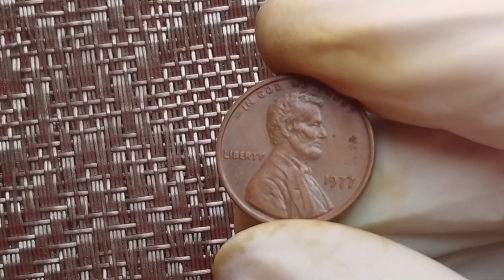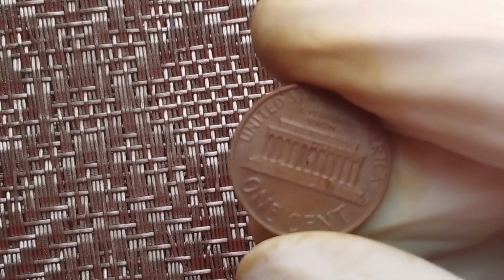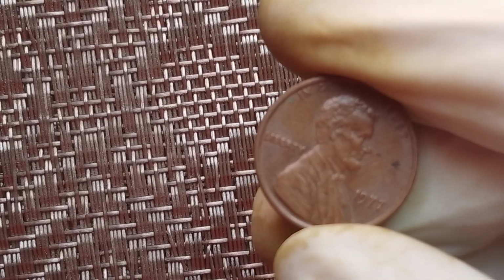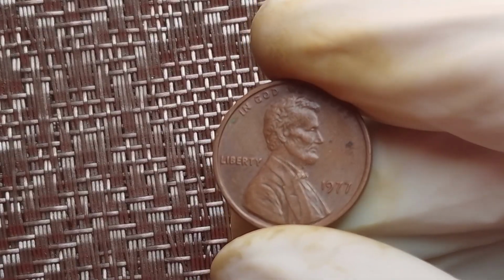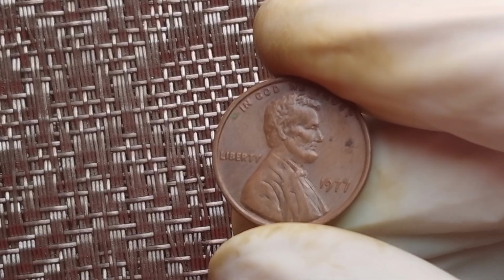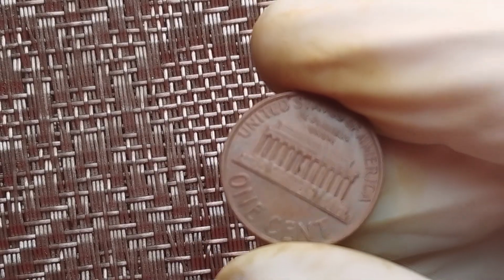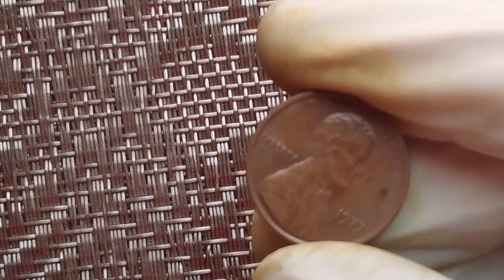The metal composition: these pennies, pre-1982, are primarily copper, about 95% copper and 5% zinc/tin alloy. So if you find a 1977 penny in your cash jar, that's where it likely came from, just everyday circulation, originally worth 1 cent, and still common.